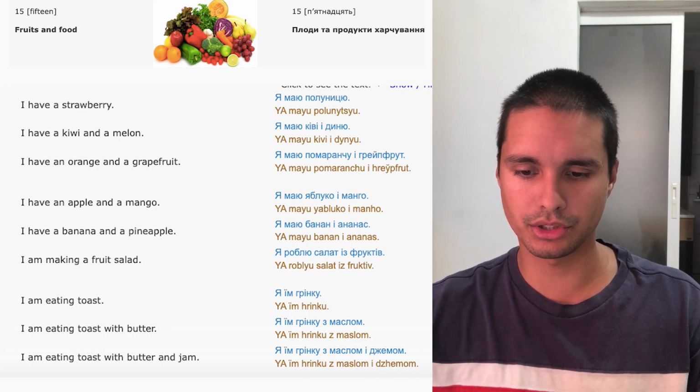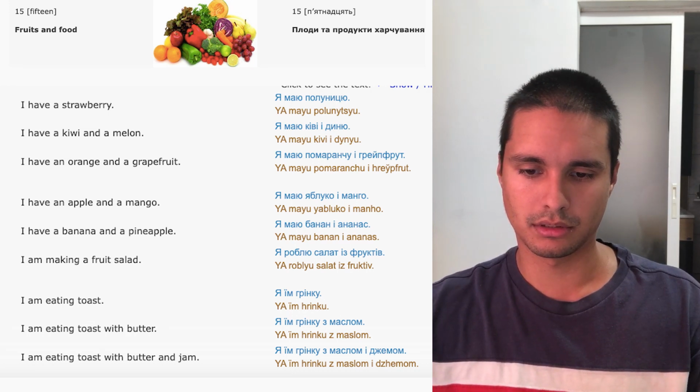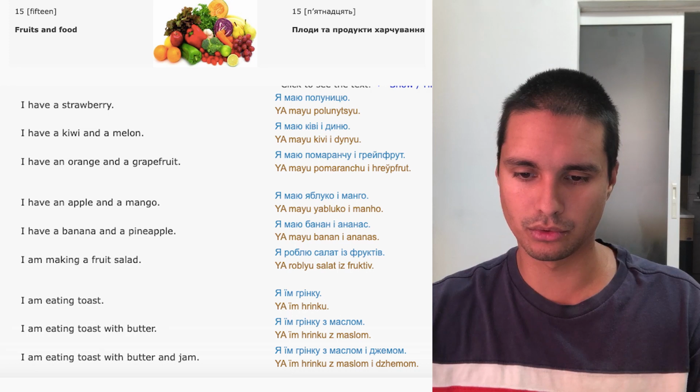I have an orange and a grapefruit. Я маю помаранчу і грейпфрут.